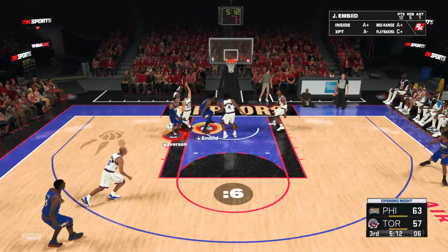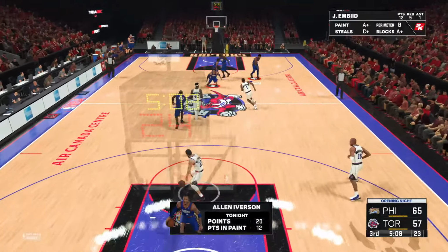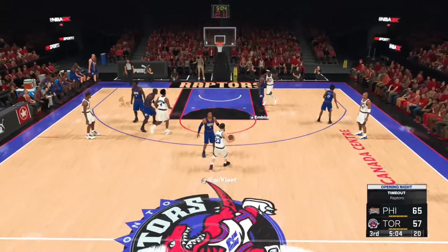There's the drive. 9 for 9. Oh, looking deadly accurate. Like guys, he cannot miss. Yeah, that's the third bucket in a row from the paint. This defense needs to clog those lanes.